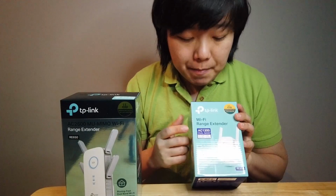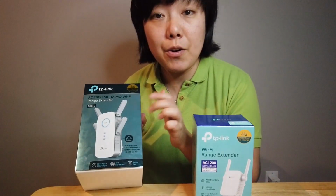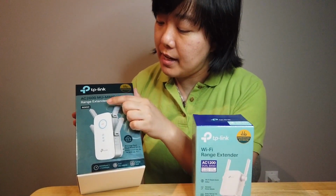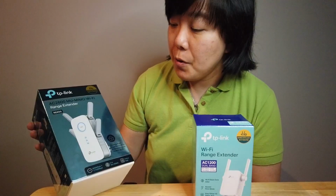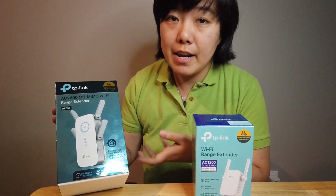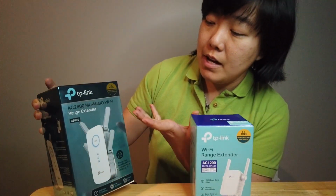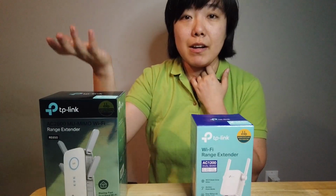As you can see in the picture, this only has 2 antennas. This has 4, and according to this box, this one has MU-MIMO, multi-user, multiple-in and multiple-out, which this one doesn't support. So basically, the more people using it, it will not cause any congestion, and you still get a good speed out of this device. I think it's the latest technology, I believe. That's why it costs more.